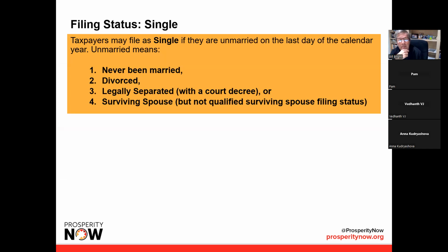As I mentioned last week, 72% of our returns last year were filing single. If they are unmarried on the last day of the calendar year, they're single. And unmarried means they've never been married, they're divorced, they're legally separated with a court decree, or a surviving spouse but not a qualifying surviving spouse filing status, which means there's no children involved. It's almost always number one and number two, or another situation, which we'll get into, as far as whether or not they bother to go to a court proceeding.